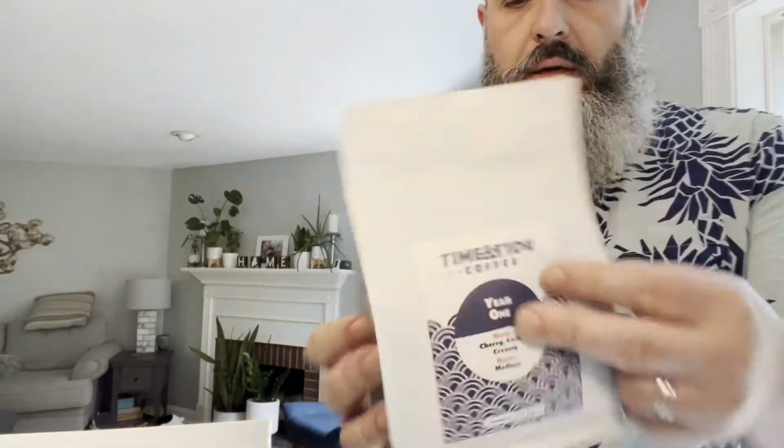I stopped into their shop on Main Street and asked what their flagship coffee was, Year One, which they describe as notes of cherry, cocoa, creamy with a medium roast. So we'll see if that is true. And they have the tagline, better coffee for everyone, which is something we all need. So have the dog bone pull on here. Let's see what we got.